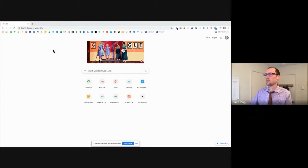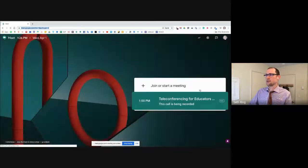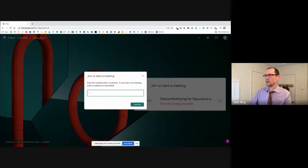So I'm just going to take a look. I'm in my interface here. There are some different ways to get to Meet. It's actually in the little multi-dot here. You can get to Meet here. I also have Hangouts available if I need it. So I can go to Meet, and I can actually schedule that. I can join or start a meeting right here. I can enter the meeting name. So I'm going to just say test meeting.